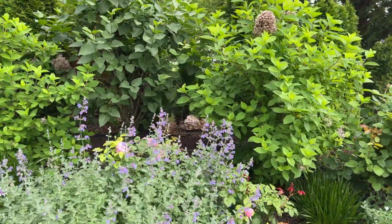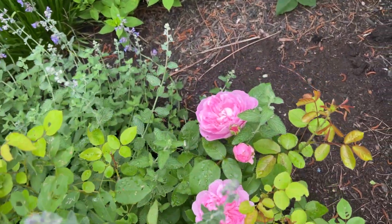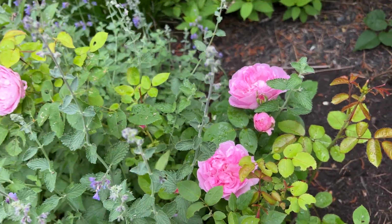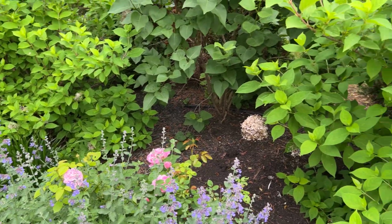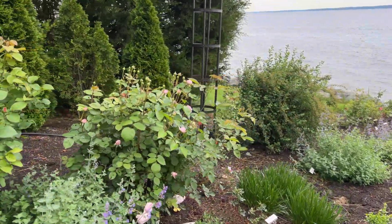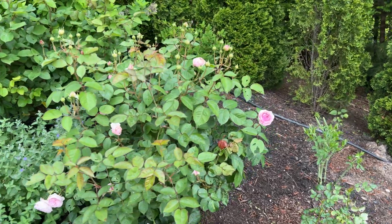This is Mary, and Mary has been a problem child of mine. She gets black spot most years to the point where she doesn't even like to bloom. So I'm going to be trying to pay attention to her this year and see what we need to help her. If we look down here, this is another Olivia, and this Olivia has been used to full sun, and she is just as happy as our other Olivia.